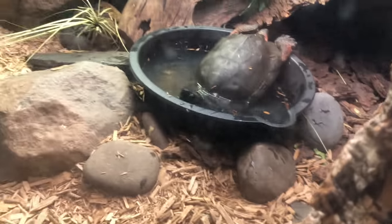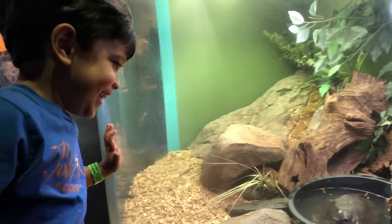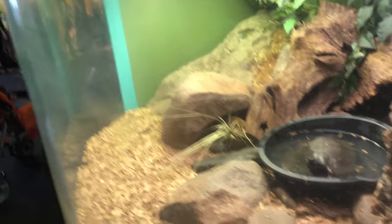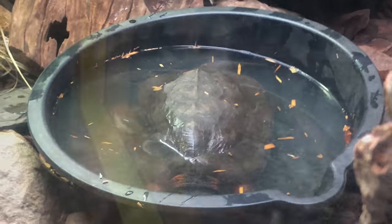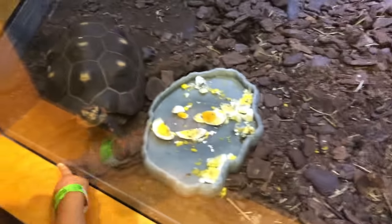He's going in the water. Look, he's taking a bath. He's taking a bath like Marcelo takes a bath. Say hi. Funny. Hi. Hi. Look at him, he's looking up. He's saying, I need a bath, I'm a little dirty. Turtle. Is he eating? What's he doing?